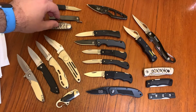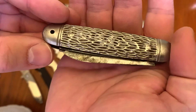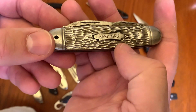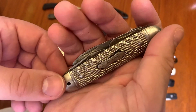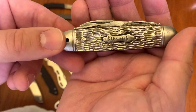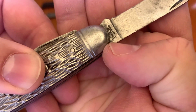Also, while we're talking about historical or vintage things, this is a USA-made Camp King from the 1950s. Camp King is sort of a line, and some of them were made by Imperial but carried the Hammer brand, which is another company that Imperial acquired. And this is one of those. This has the Hammer brand logo, and it's kind of faded there, but it says USA on the side.